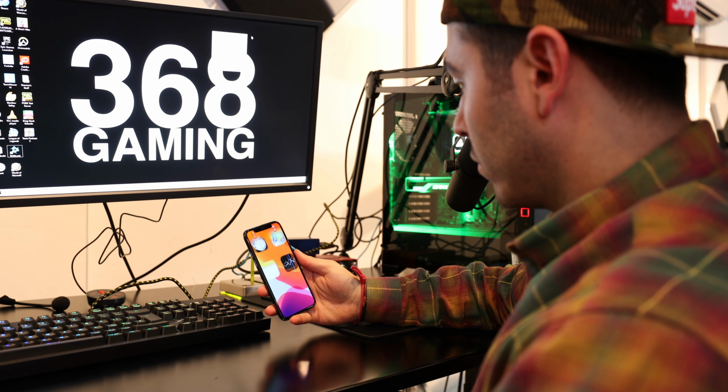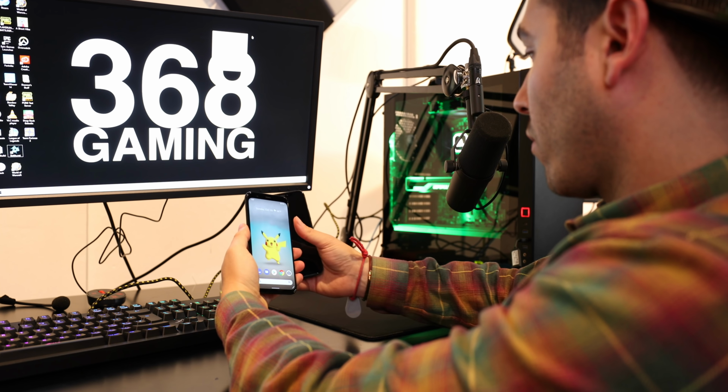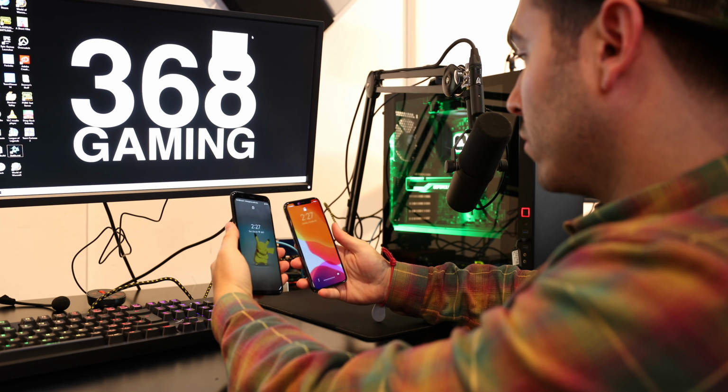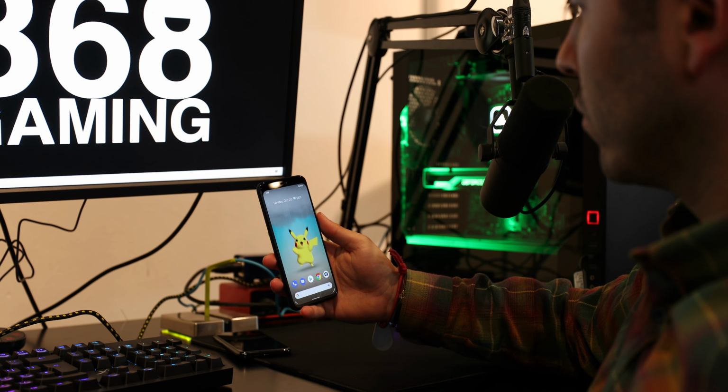Whereas on the iPhone 11 Pro, you can use raise to wake, so the display will kind of wake up. It'll recognize your face, but then you need to swipe up from the bottom to actually get to the home screen. Again, if your Pixel is just sitting on your desk and you lift it to your face without touching or tapping or sliding, the phone unlocks right to your home screen, and it is fast.